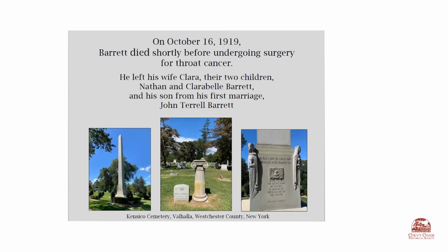Sadly, in October 1919, just before he was supposed to have surgery, he died from his throat cancer. He left his wife, Clara, and his two children, Nathan and Clarabelle, and his son from his first marriage, John Terrell Barrett.